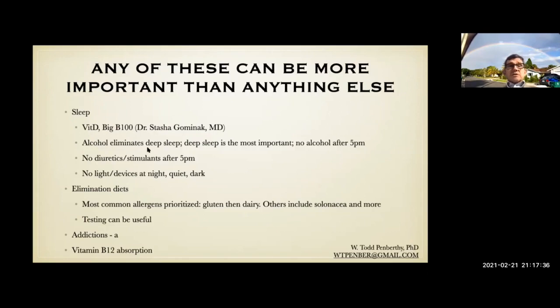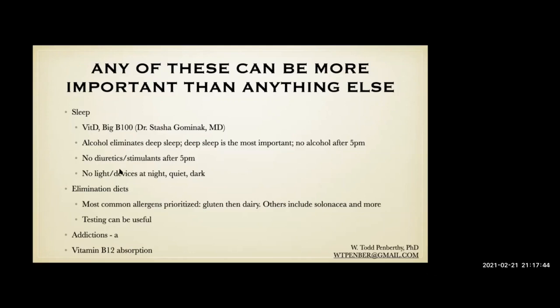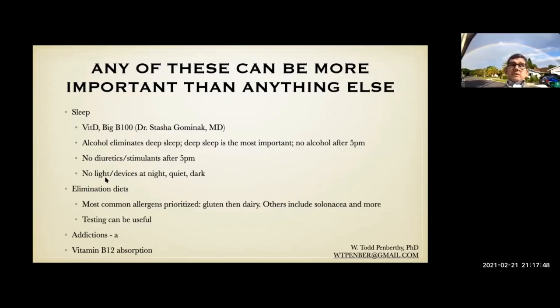Alcohol consumption can eliminate deep sleep, and deep sleep is the most important for regenerating everything, including making NAD. We make NAD at night as well. Diuretics waking you up at night is not good. We have a real problem now with people staring at their phones and they just can't stop doing that at night. We need darkness.